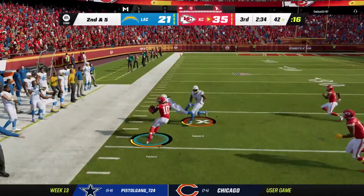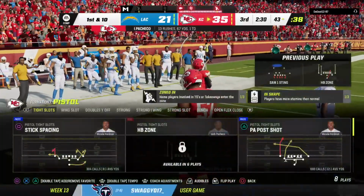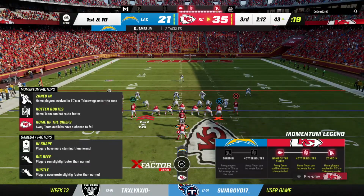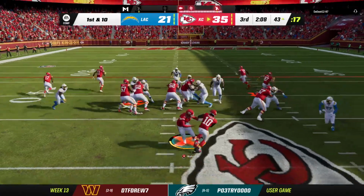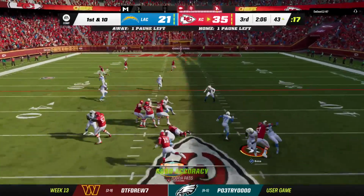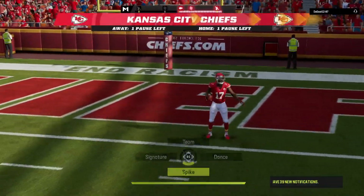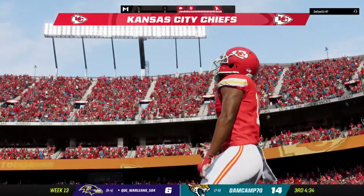Well, we saw him shed a nice tackle on that play. And a strong run that time as he's across midfield and down to the 43. Play action. Now it's Mahomes. Taking a deep shot here for Hardman. And this is caught. And all the way in for a Kansas City touchdown.